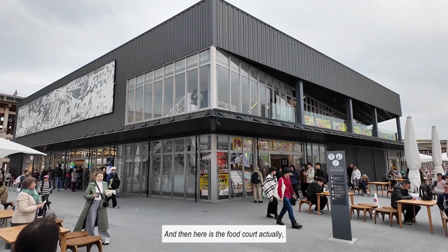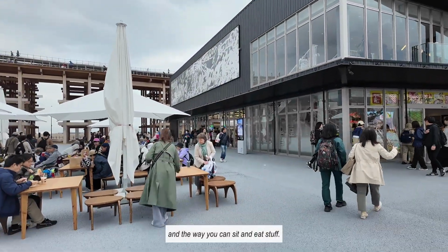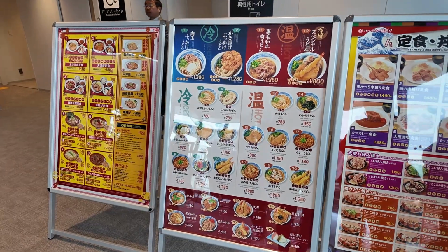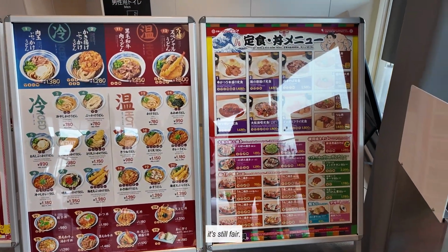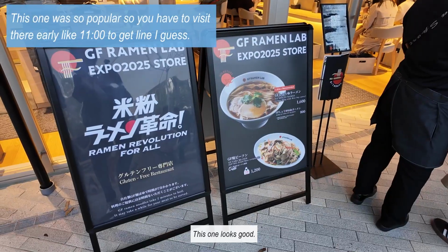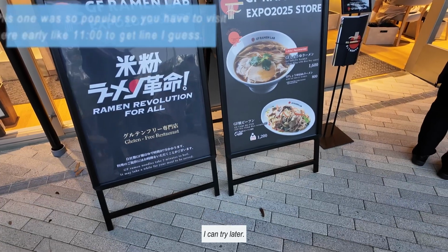And then here is the food court, where you can sit and so on. So let's look into it a little bit. Here's the menu. The prices are reasonable, I guess. It's still fair. Here are also restaurants. Oh, there's a ramen restaurant actually. This one looks good. It says gluten-free restaurant. You can try it later.